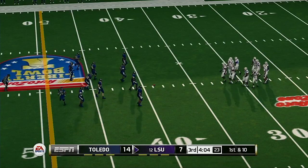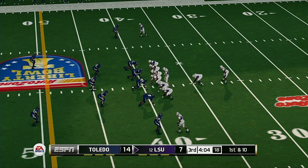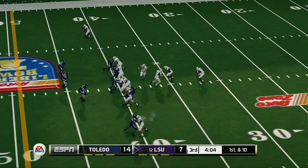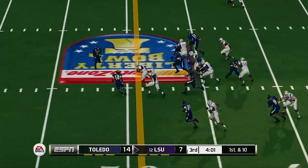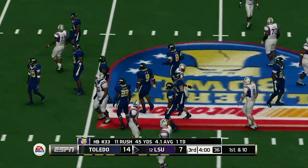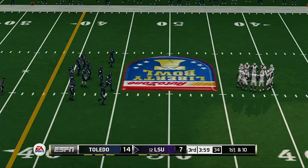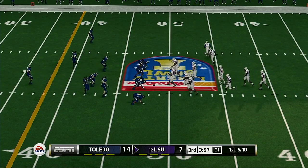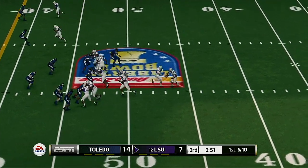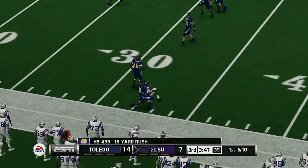This deficit can be easily overcome, sure. But they have to be thinking if they don't get something going on this series, the burden is going to be felt by their defense. He's at midfield. Gets out to around the 48. First down, 10 yards to go. Ball on the 48-yard line. He's at the 40. Makes it out to about the 33.